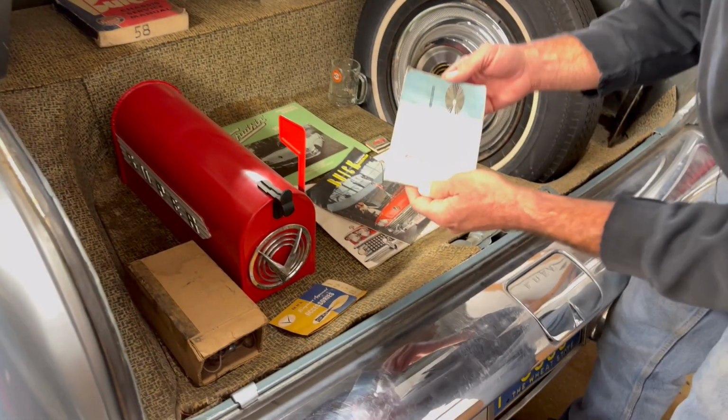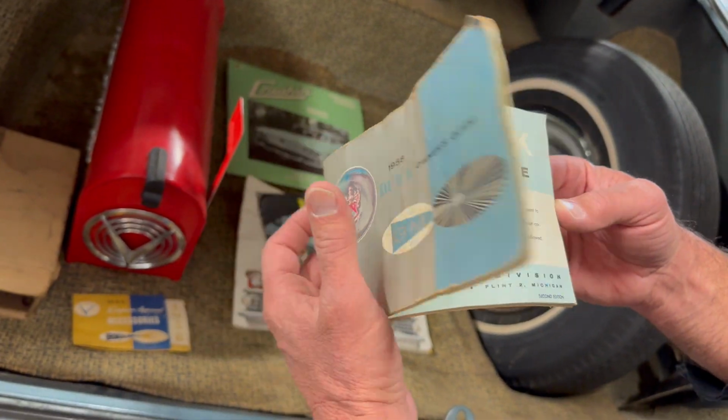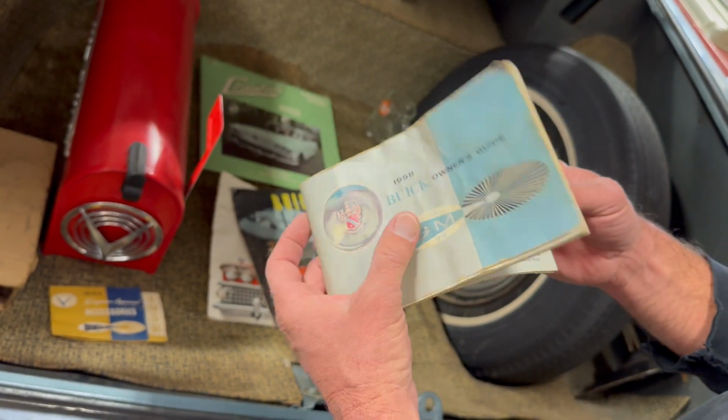Of course, the owner's guide. These came in the glove box of all new cars with all the interesting tidbits you would need to know about it.